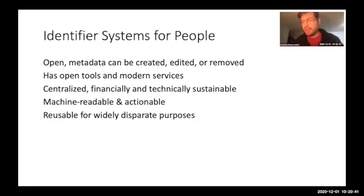We don't want to build a resource that is completely insular to the bats or any other group of taxa. We want to take advantage of what is already available out in the open and make sure that we have the opportunity to make use of other organizations that do this quite well. And so some other criteria, it ought to be centralized, financially and technically sustainable, machine readable, as I mentioned, and widely usable for other purposes well beyond what we're thinking of here.